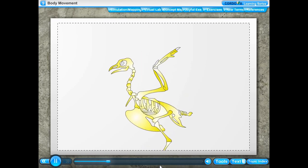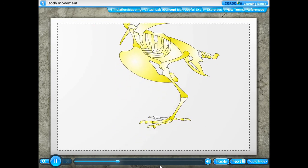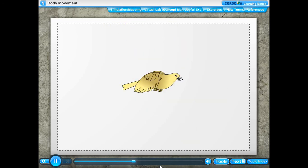The bones of their forelimbs are modified as wings for flying, while that of their hind limbs are used for walking and perching. They have powerful chest muscles, which help them in flapping their wings during flight. A bird flies with the help of its wings.